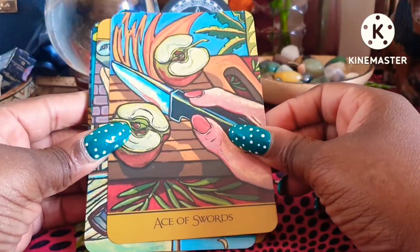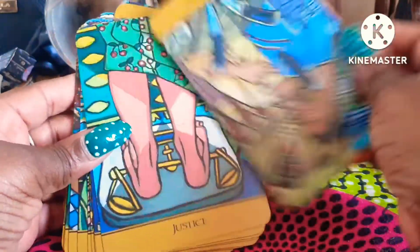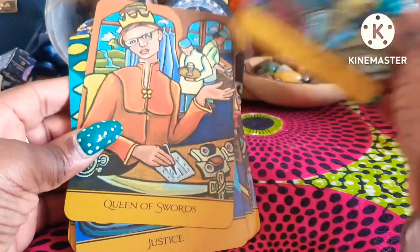Look at that sharp blade for the Ace of Swords, slicing right through that apple. It's just a very pleasant deck.